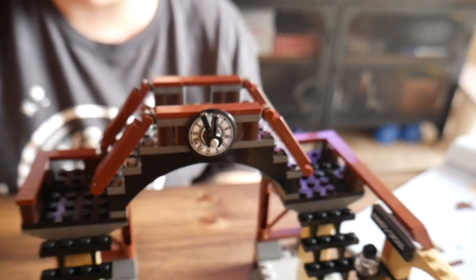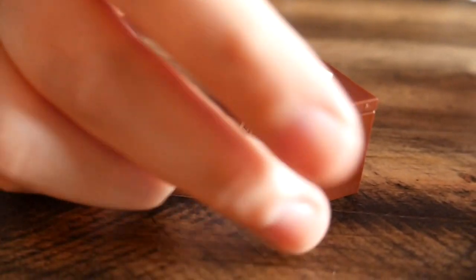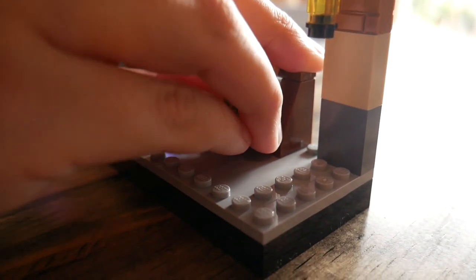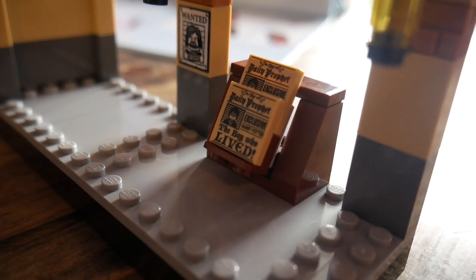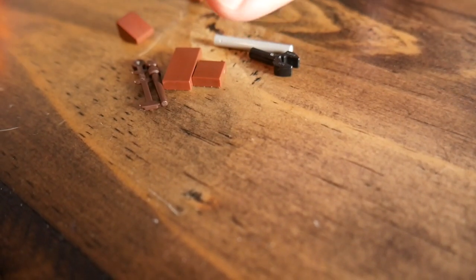It's leaving. This is super cute though. Look at this. And it's going to go, a little newspaper stand. Right there. How cute is that? Super teeny tiny extra pieces this time. This is for the clock, this is for the clock, and then just some small pieces and a wand.